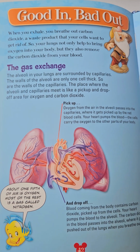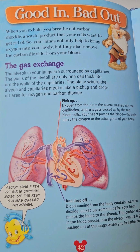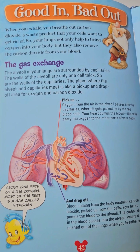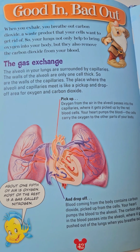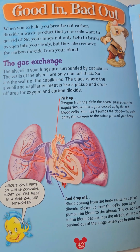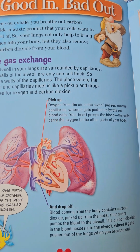The alveoli in your lungs are surrounded by capillaries. The walls of the alveoli are only 1 cell thick. So are the walls of the capillaries. The place where the alveoli and capillaries meet is like a pickup and drop-off area for oxygen and carbon dioxide.